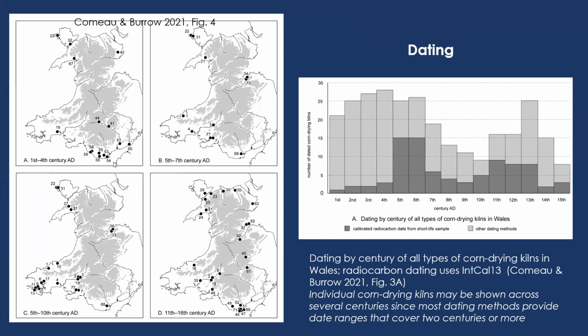There are differences in corn drying kiln typology between these periods. T-shaped corn drying kilns are exclusively associated with the Romano-British period, with pear-shaped corn drying kilns appearing in the post-Roman period. After this, corn drying kiln numbers declined steadily over the 7th to 10th centuries, increasing again after this to another peak in the 12th to 13th centuries.